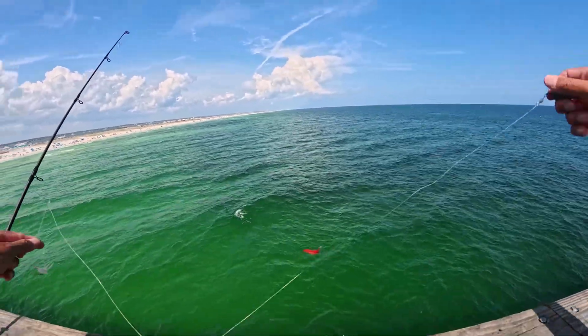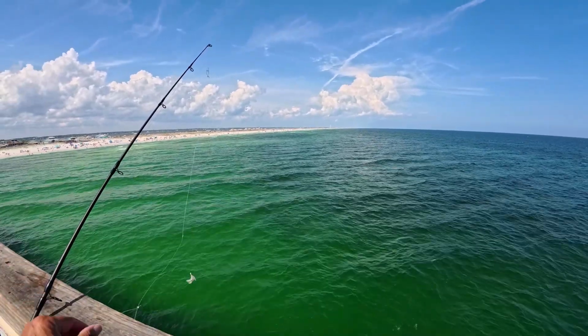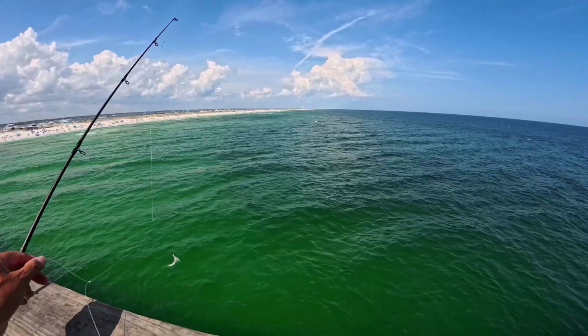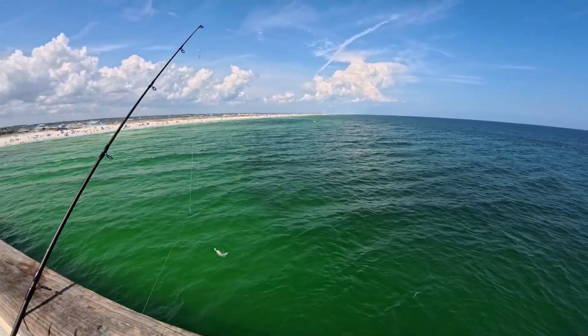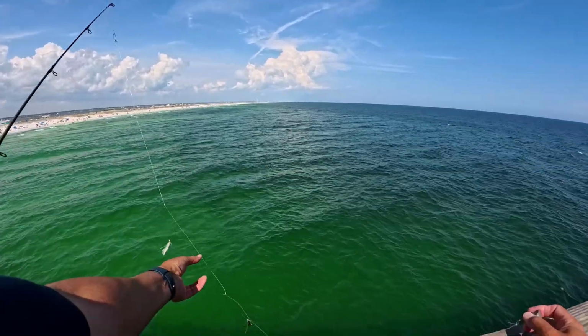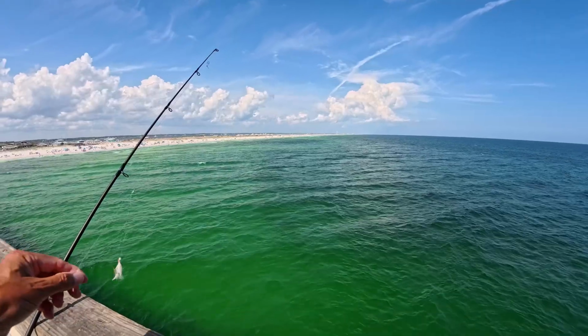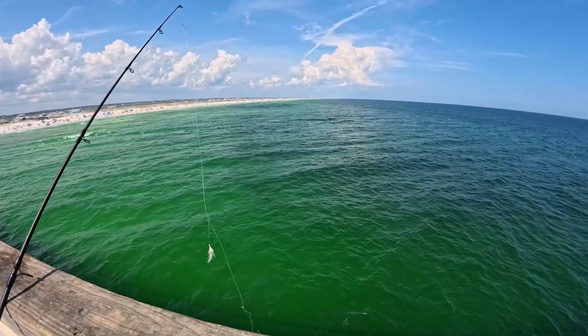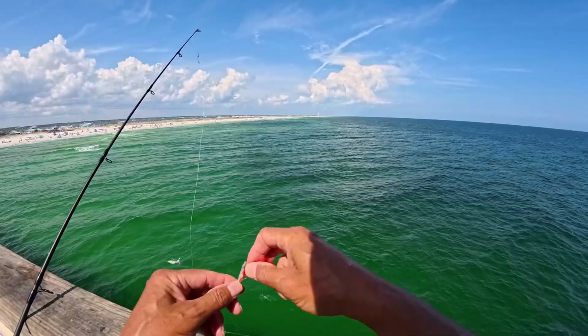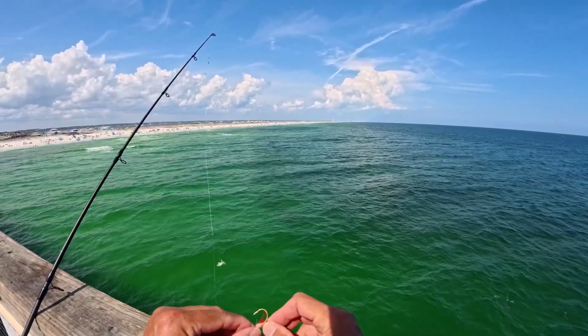So I'll be casting this sabiki style rig. It's not sabiki brand, but it's sabiki style. It's a rig with multiple hook drops on it. This one's a triple dropper. It used to be a four, but one of the fish cut off one of the hooks, and it's just got a feather and a little bead on it. I bought these when I was in Taiwan, so I don't understand what it says.